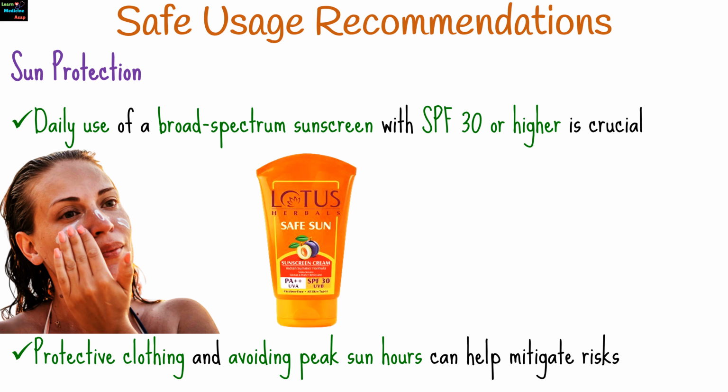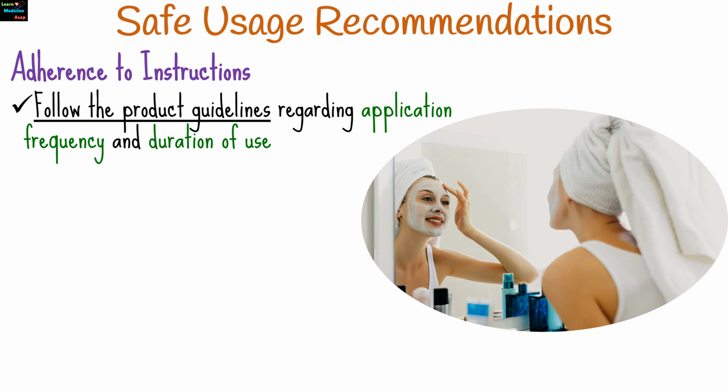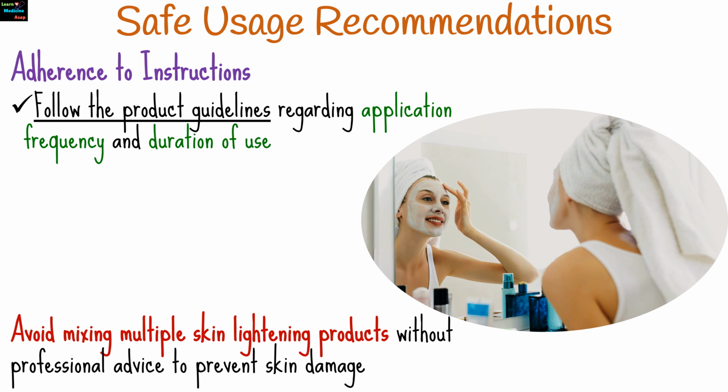Protective clothing and avoiding peak sun hours can help mitigate risks. Follow the product guidelines regarding application frequency and duration of use. Avoid mixing multiple skin lightening products without professional advice to prevent skin damage.